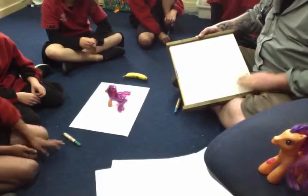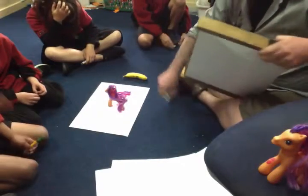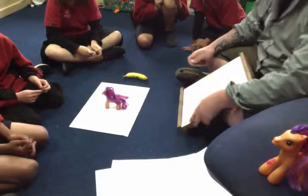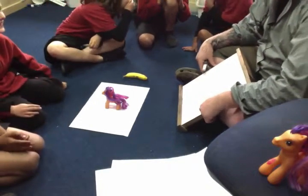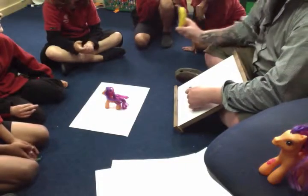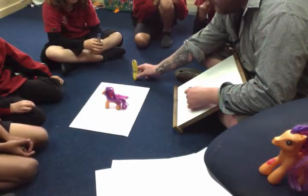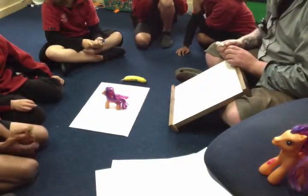Right, so let's do something else to do with fractions. I want you to have a look at what I've got here. I've got Sparkle Princess, who's sitting here gazing out towards Grayson. But I also have the evil banana monster who eats ponies for breakfast. That's what I said, My Little Ponies. And he is sneaking up on Sparkle Princess. Sparkle Princess is too busy looking at Grayson and doesn't see Banana Monster.